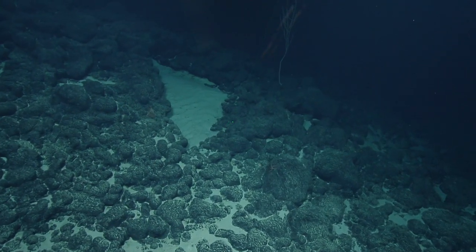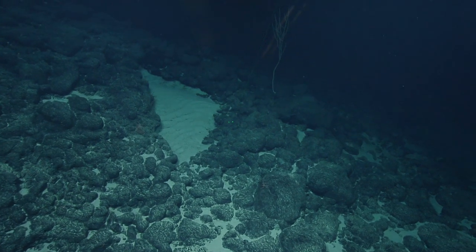Looks like a big boulder field here, like pillow basalts, looks like it.